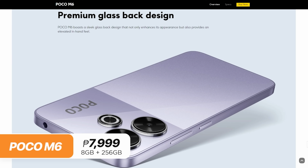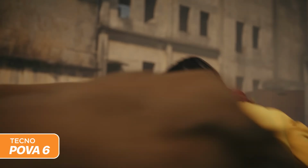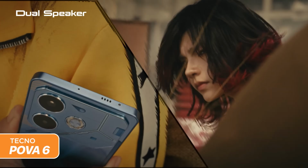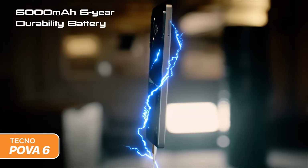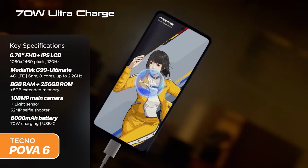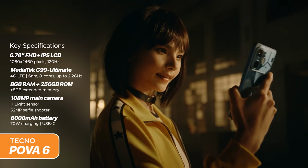Next up on our list screams of a budget gaming phone, the TECNO POVA 6 with its mecha-inspired back panel design. It's also equipped with the MediaTek Helio G99, but it's the ultimate version. Turns out it's just the same chipset as the regular G99 and the G99 Ultra, since they're all built on a 6nm processor having up to 2.2 GHz clock speeds.